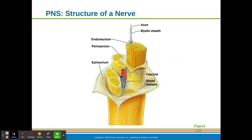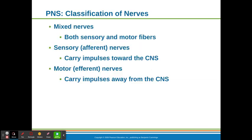Okay, so let's get right to this picture, figure 7-23. So we can see that surrounding the entire nerve, we have the epineurium, we have the perineurium surrounding our fascicles, and then endoneurium surrounding individual nerve cells. Very similarly to what we saw with the epimysium, perimysium, and endomysium in the muscular system.